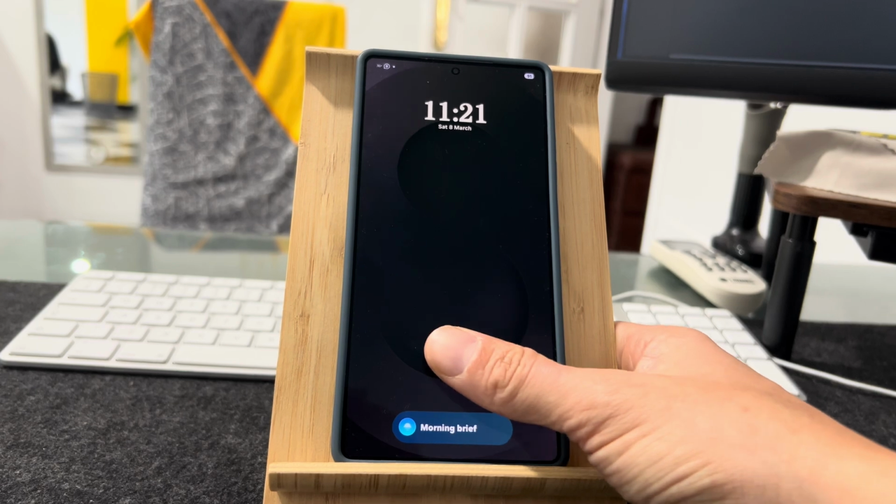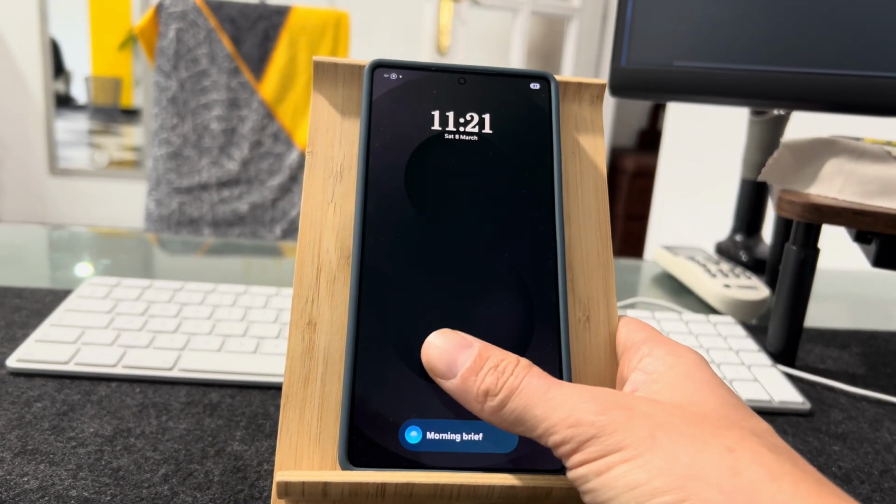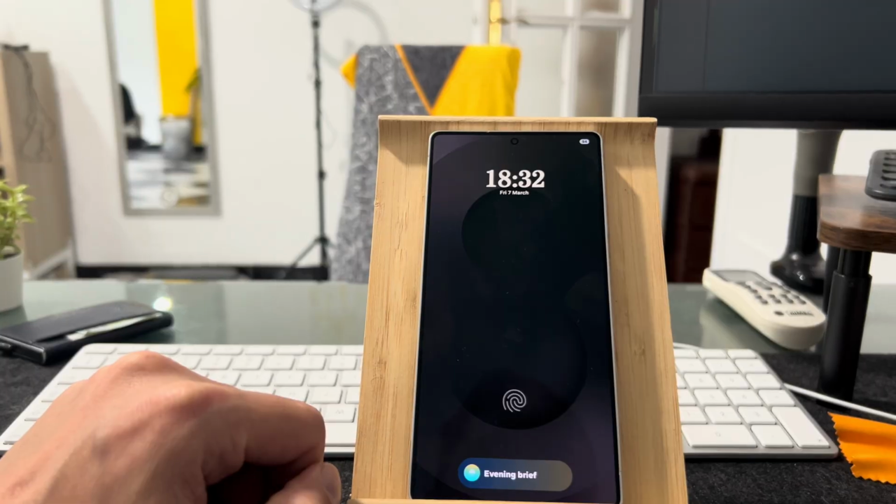Now, I really love the unlockability of this device. So obviously you've got the ultrasound fingerprint reader, and you have the Face ID unlock as well, which is brilliant. It works really, really well. I'm very, very pleased with it. You literally pick up the device. If you have raise to wake, it will detect your face instantly.